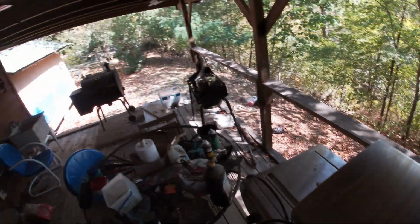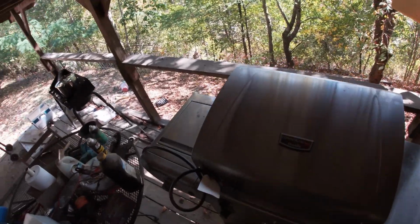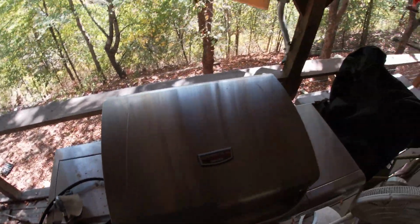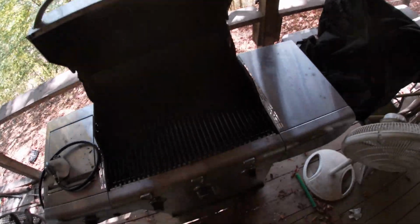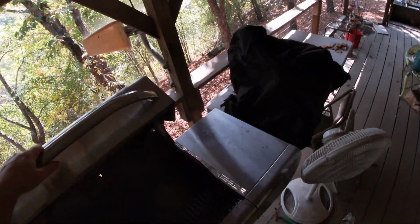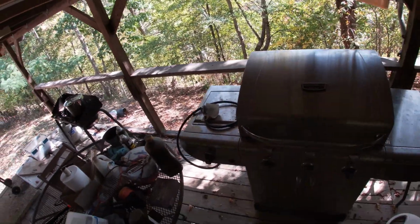Eventually, I may put it over there with the other grill, but we'll figure that out later. But right now, we're just going to leave it right here. Oh, yeah. Man, it's going to be nice, isn't it? Have this thing working again. I'll have to go get the propane tank. But other than that, we're good to go.